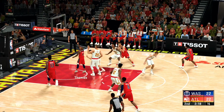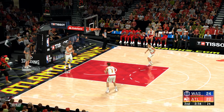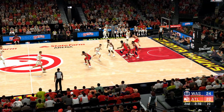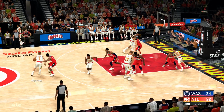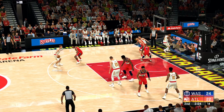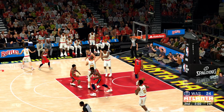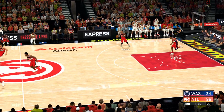Thomas against Young. And the basket by Thomas. You have to love the heart of Thomas, using all his strength as he has on these challenging finishes. Here's Herter. He's covered by Beal. Herter passes to Young. Connects from three-point range. Young's got the lead up to one now for Atlanta.